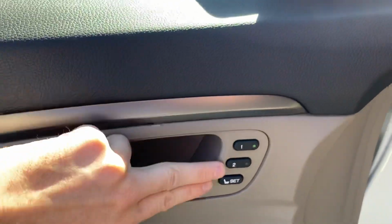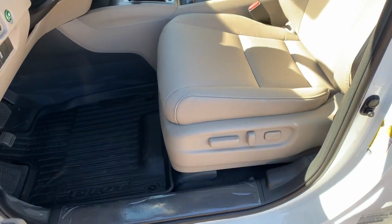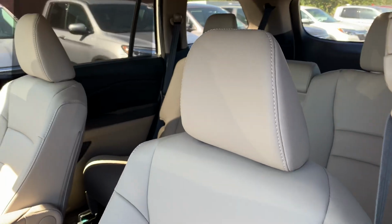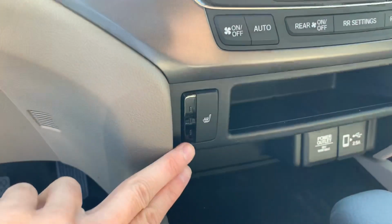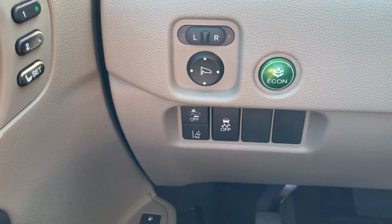You'll have the memory buttons for the power seats, which are 10-way to include the lumbar support. The seats are also heated. You'll have an Econ mode for fuel-efficient driving.